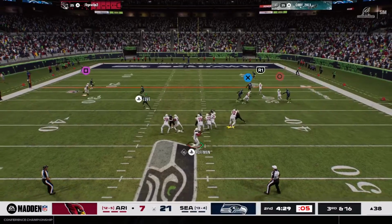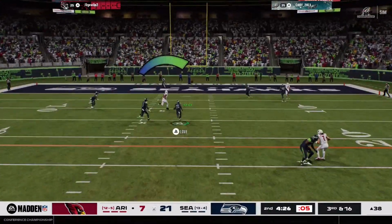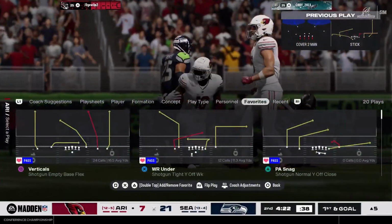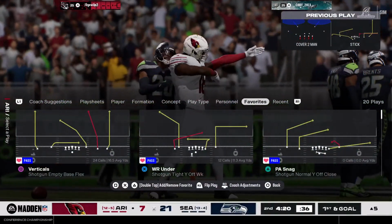Here he goes, 3rd and long. It's cut by Harrison. And it'll be 1st and goal. Stop is made at the 5-yard line.